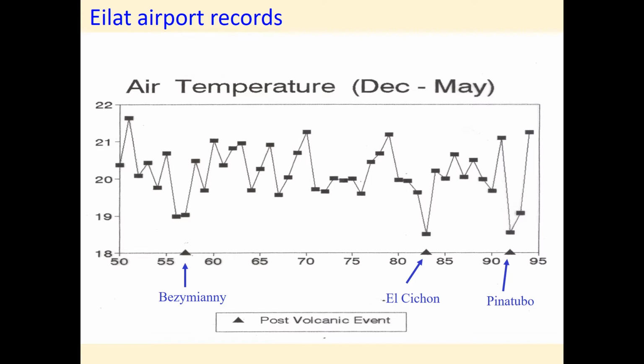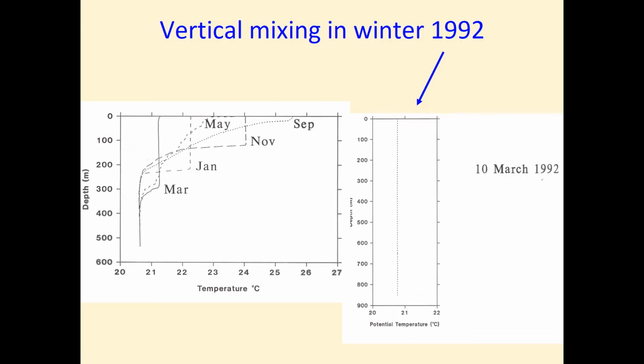Now you get colder temperature. The plot that Halpert plotted there was the winter temperature anomaly during the winter following the eruption. The eruption occurred in June 91, and the cold winter was in 92. And this is the profile of the CTD, the one you saw before with the stratification.